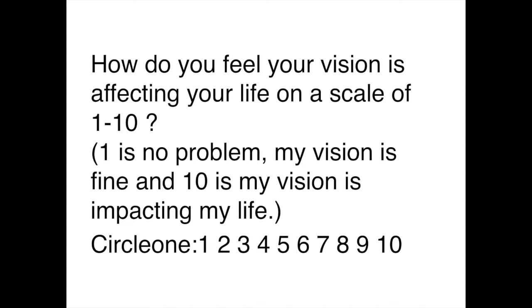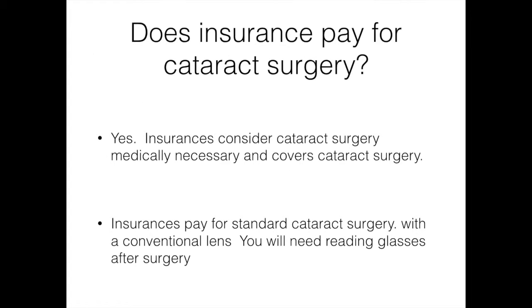So you might just ask yourself now, how do you feel right now? Your vision is affecting your life on a scale of 1 to 10. When it gets into the 7, 8, 9, 10, it's pretty much the time for you to say, yes, I'm ready to move ahead. The doctor can always see the cataract, but if you want your insurance to pay for what he sees, they require that you have some kind of lifestyle change. In other words, it's affecting what you're trying to do. You no longer can sew. This is a good one for me.